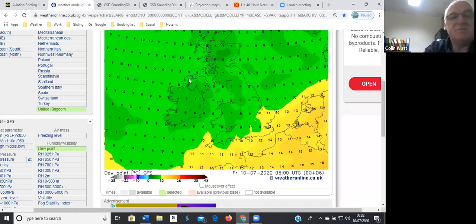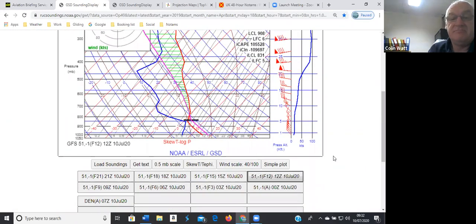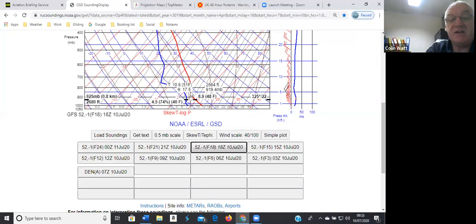So a good temperature split, and then plugging those into the soundings, this is the one for Lasham by 2 o'clock in the afternoon. Cloud base here should be around 5,000 feet above sea level, maybe even a bit higher mid-afternoon, late afternoon, and looking very good, as I say, along the south coast and to the east of us. A bit further north, not quite so good early on, but getting better during the day.